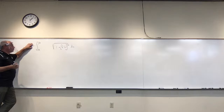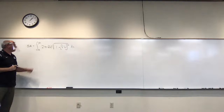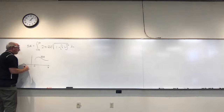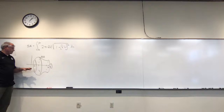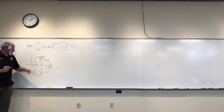Well, when you add in 2 pi f of x in front, in some sense, what you're saying is, here's a, here's b, I've got some function f of x, and I want to know, if I spun this thing around the x-axis, something like this, right, what would be the surface area of the shape that I created? Well, it's almost like I take a length, that length, and I spin the length through what shape?